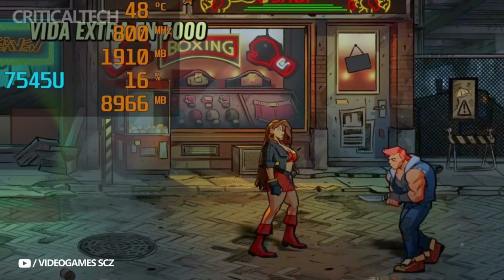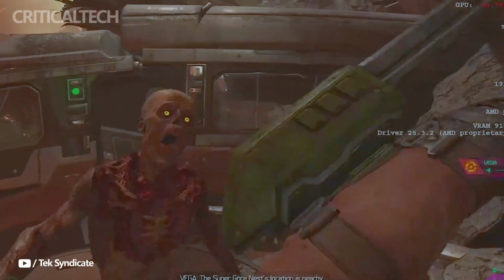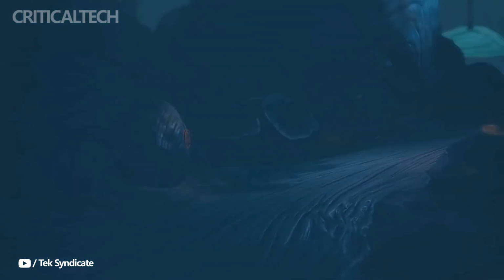At this price point, the UM750L Slim stands out as a compact, efficient, and well-rounded mini PC option for users needing a balance of performance, thermals, and versatility in a minimalist package.